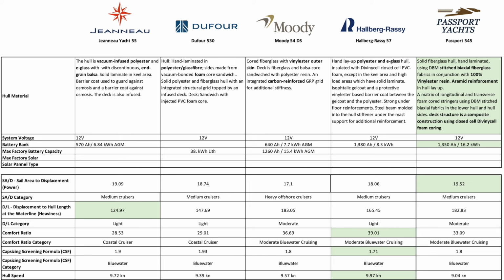Next is displacement to hull length at the waterline, or an indicator of heaviness. Here, the lightest number wins, and it's the Jeanneau at 124.97. The next one is the Dufour at 147. The next one is the Hallberg Rassy at 165.